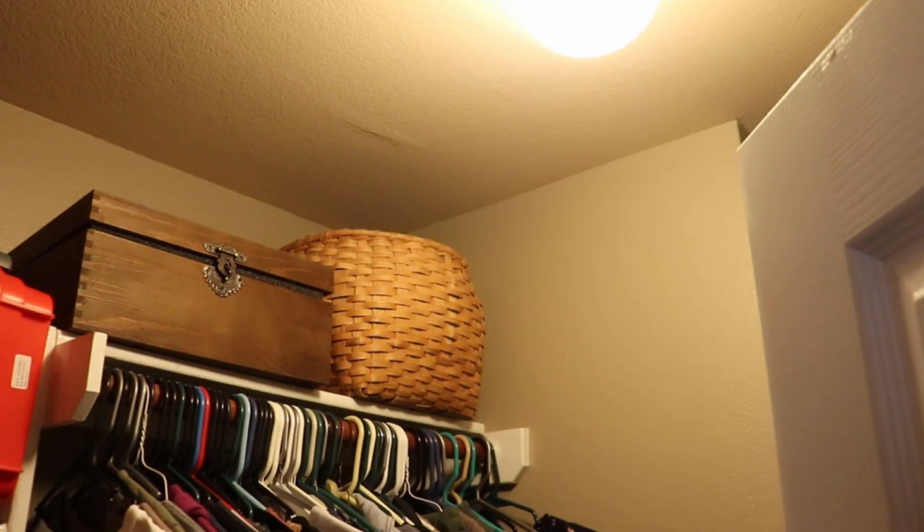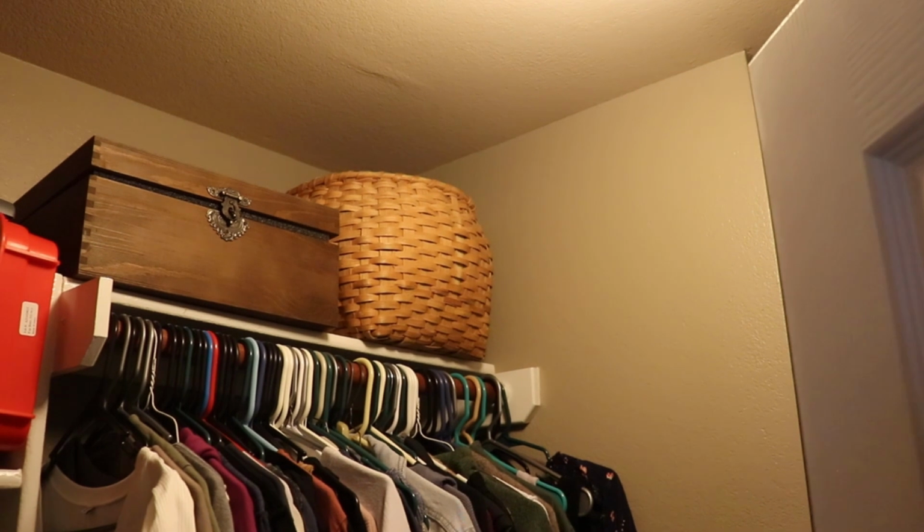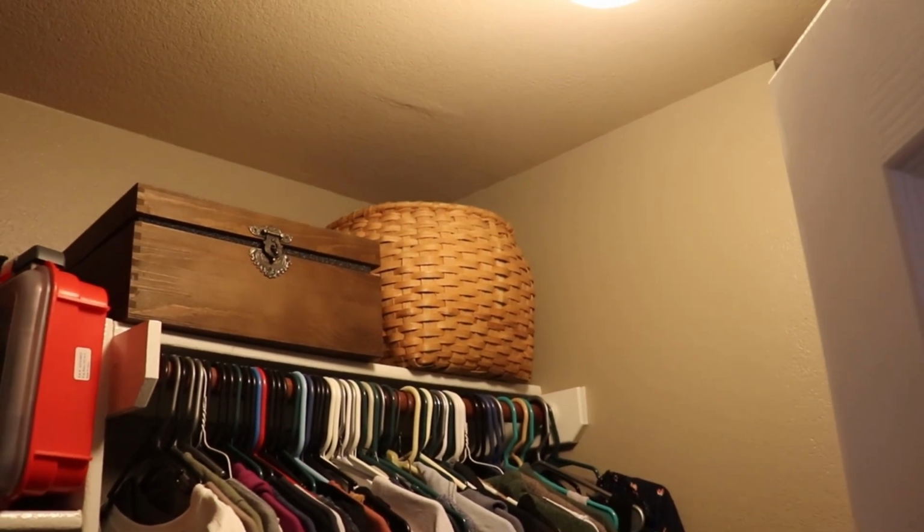Up there are just some baskets. There's absolutely nothing in those, but I'm just hanging on to them because I like them.